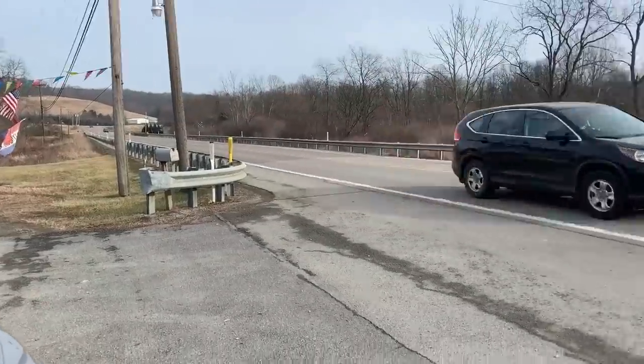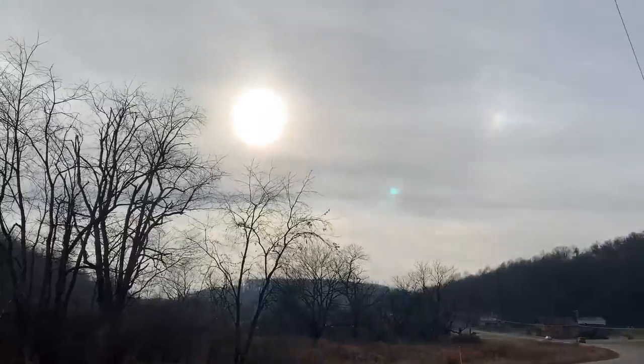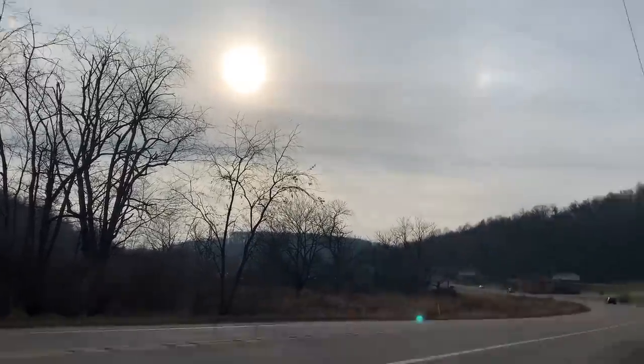And look, it's beautiful. I swear, it feels like it should be spring here in Pennsylvania today. No snow, just a gorgeous day. What is that big ball of light in the sky?